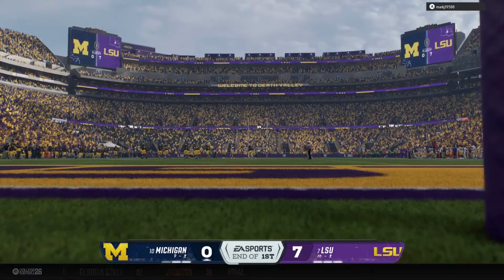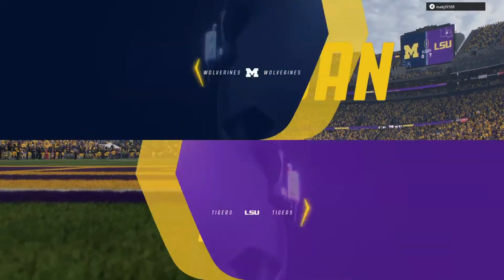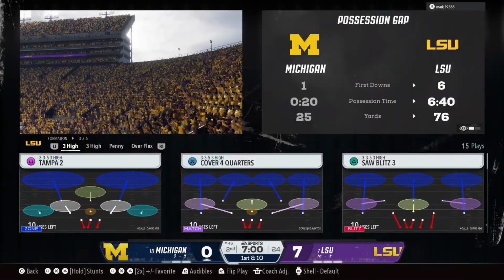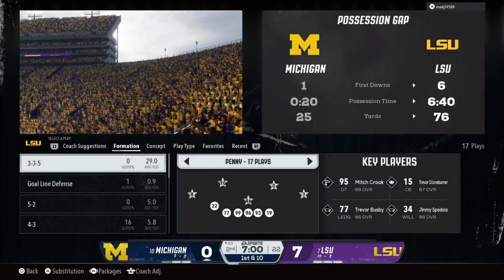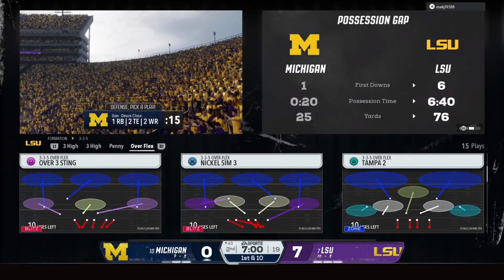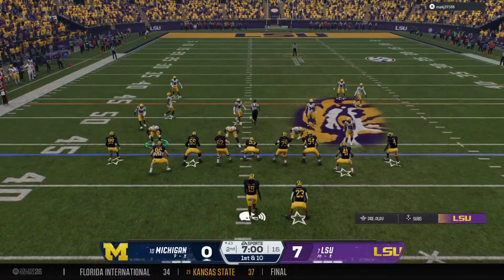It's LSU on top as we take a break for the quarter. And the first quarter is in the books. What is a huge opportunity for both these programs to get a step closer to a national championship. Plenty of time for some plot twists here as we begin the 2nd quarter. So here we go. First play of the quarter.